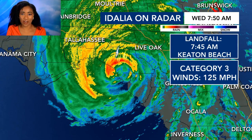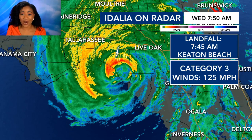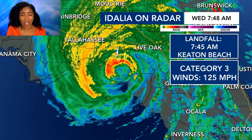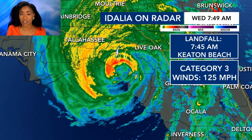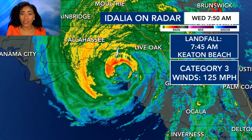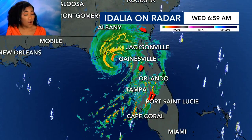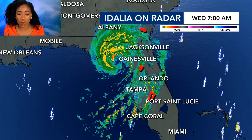We've been watching Hurricane Idalia all morning long. It strengthened into a Category 4 hurricane and made landfall as a Category 3 hurricane near Keaton Beach in Florida. We are seeing this system continue to move towards the north and east, and as it does so fairly quickly, there are some brief tornadoes associated with this tropical system, especially on the right-hand side of it. We're seeing some of those tornado warnings now go off in Georgia.